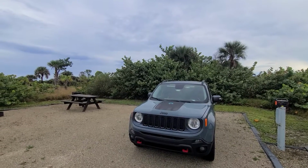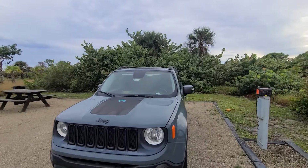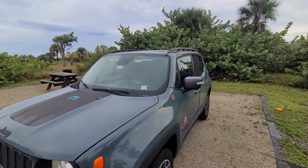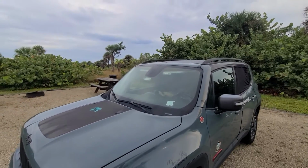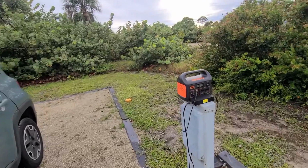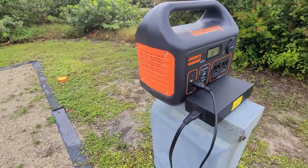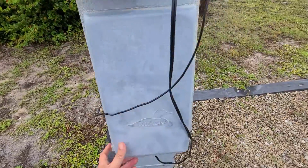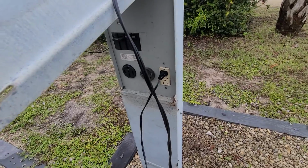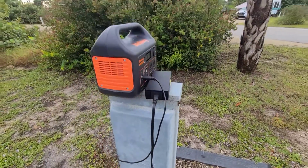Okay guys, I'm in a state park here in Florida, and I just want to show you my setup here. Car camping, and the Jeep Renegade backs up to this preserve, and I got my Jackery 300 charging. I'm using the electrical RV hookup, just the 120 version. You got 30 amp, 50 amp. I'm just using the 120 to charge that.